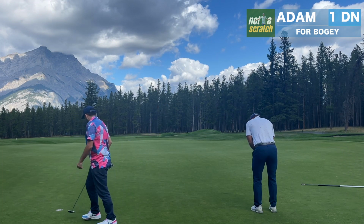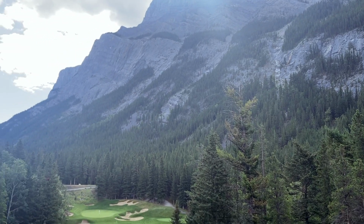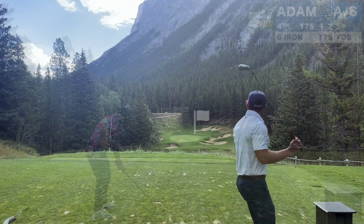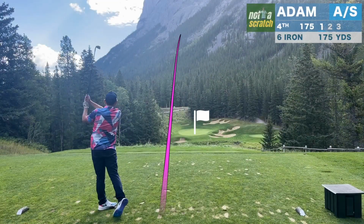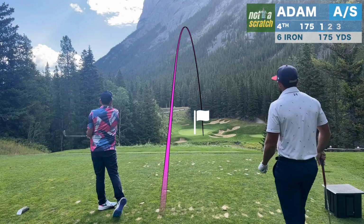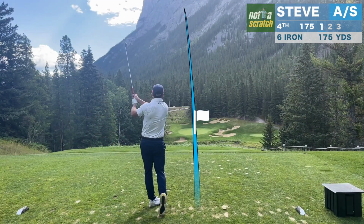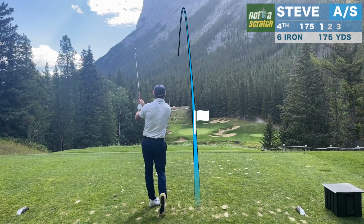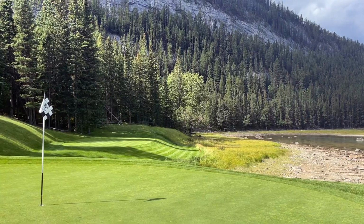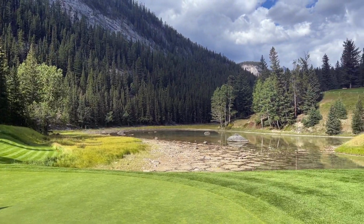Makeable. They call this hole the Devil's Cauldron. I think it's safe to say this is the most famous par 3 in Canada. It's tough for me to commit to a number here, and I take some off of my 6-iron, owing to the elevation. Wow, that's short. Steve pulls this a bit off his intended line, but it lands pin high left, and he will be putting for birdie. Good ball.